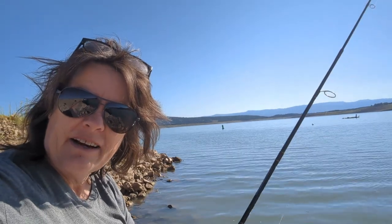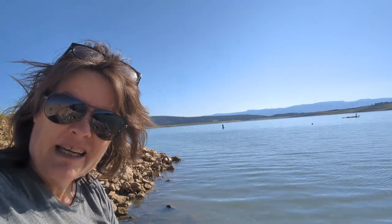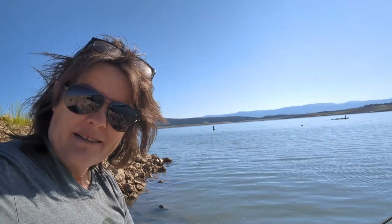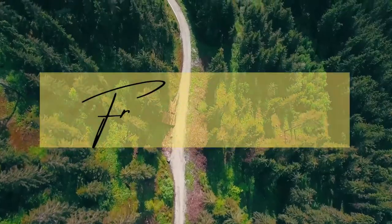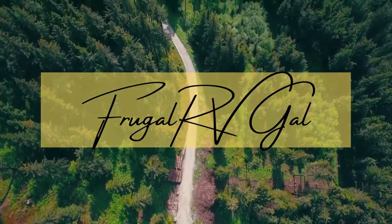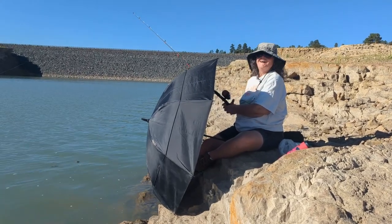We are at Heron Lake and we are fishing this morning. We got out here about 7:30. It's about 8:30 now and no bites. You get a bite? Not a single one.